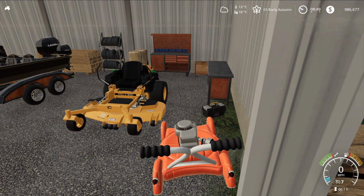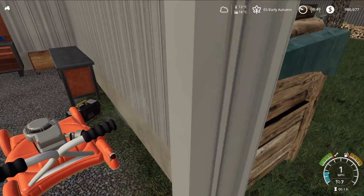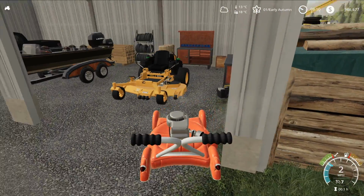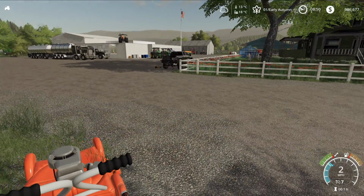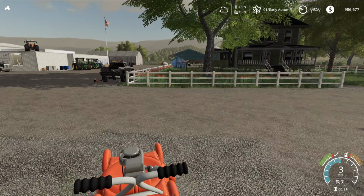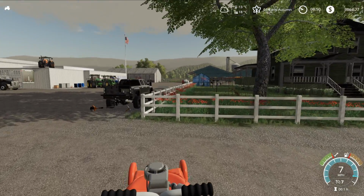Get this out of here. Oh yeah, she's a little tight in here. Move it outside of the garage. And I'm going to go over to the yard. Start mowing this. You know what? I better grab that weed whacker first, guys. We'll weed whack the snot out of that first, and then we should be good. But this thing is running no problem once again. That's awesome. All right, let me go grab the weed whacker.